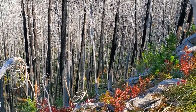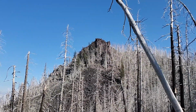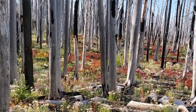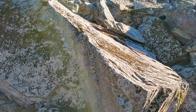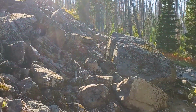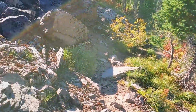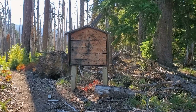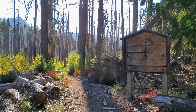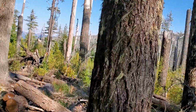Nice little draw down there. It leads right up to there. Lots of color there and among the snags. Got a pretty nice boulder patch right here. Trail looped around, comes down underneath of it. There's a sign. There's the mountain. And we should be getting close to this trailhead.